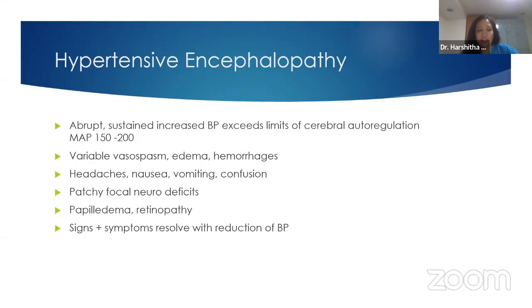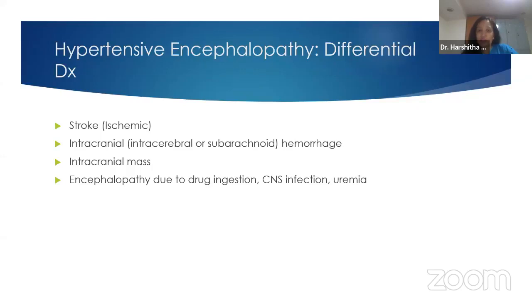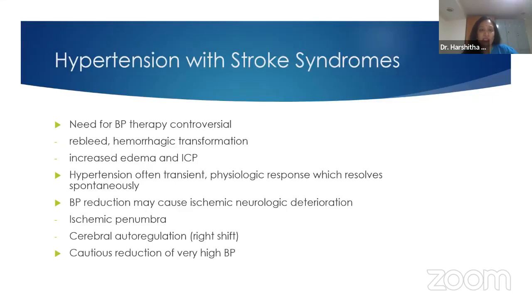Other differentials to hypertensive encephalopathy can be stroke, intracranial bleeds, intracranial mass, and encephalitis due to infections, drug ingestions causing encephalopathy, etc. Hypertension with stroke syndrome: now the need for BP therapy is controversial. Whether increased blood pressure causes a rebleed or a hemorrhagic transformation, increased edema, increased ICP. These are the controversial statements. Versus if I reduce the blood pressure, what happens to my penumbra region? Am I worsening the ischemia around the ischemic insult to the brain? Hypertension is generally transient and a physiological response which can resolve spontaneously. So you want to cautiously reduce the blood pressure.